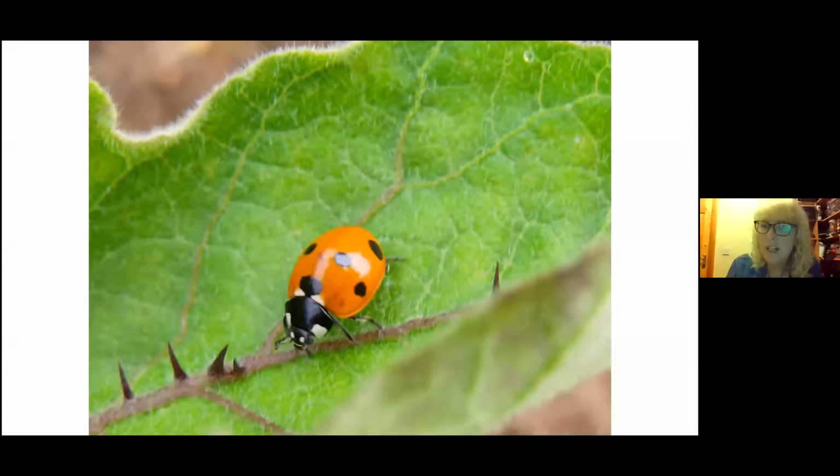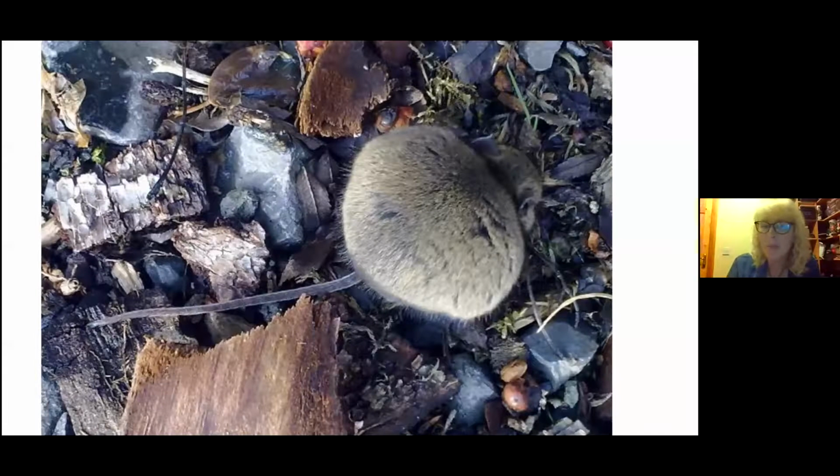What type of ladybirds do I have? And how many different species do I have? You must admit, this is an amazing picture. This is a pregnant mouse. I've never seen a mouse. Honestly, she was so pregnant she couldn't run. That's why it was easy to take the picture.